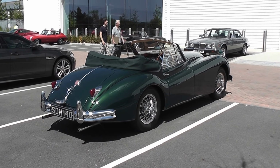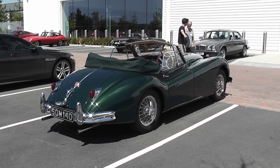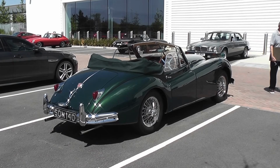I like the number plate. So I guess this is a 140, is it? It is a 140 drop head. What year is it? The original 1955, and that is the original number plate.